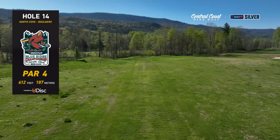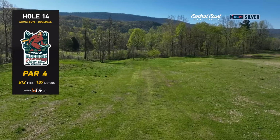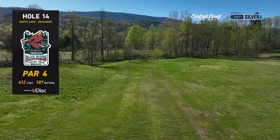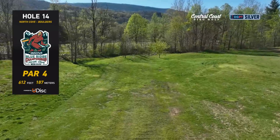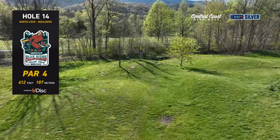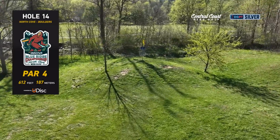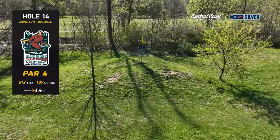And this is, of course, one of the most viewed holes in all of disc golf. Caleb Hall throwing an ace here on this 612-foot hole. Slightly downhill, but I mean, it really is a true par 4 for sure. Yep, 612 feet, like you said.